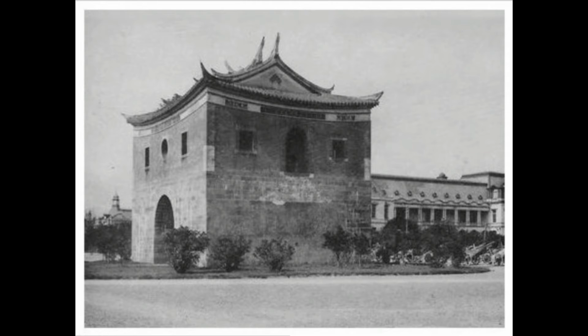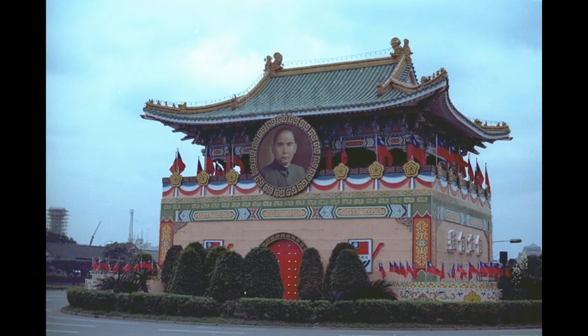And also, I want to show you guys this. This is an interesting picture I was able to find from Google. This is what Dongmen would have looked like during the 1980s. Note that they've kind of put up this fake facade around it, and they have all the ROC flags up, and there's also a picture of Sun Yat-sen. Obviously it doesn't look like this nowadays. This is what it looked like back in the 1980s during the martial law or white terror era.